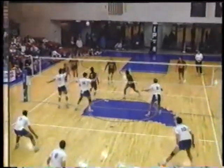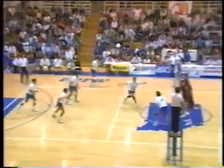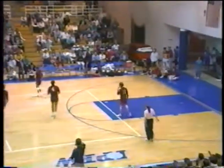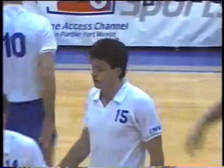Fred got him the first time, but he couldn't quite get him the second time. Here we see it again. Boy, just out of position by a foot. Malcolm doing some heavy hitting out there.